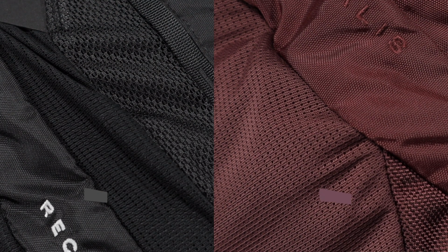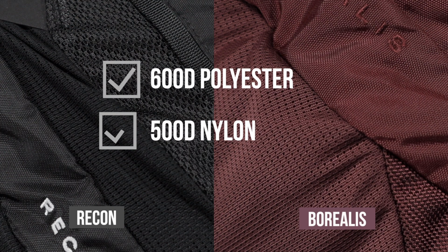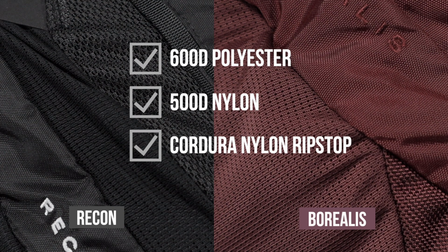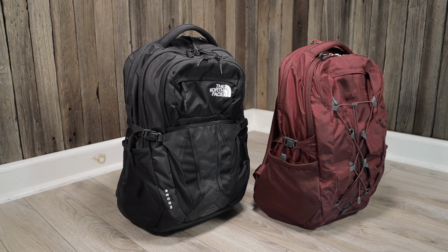When it comes to materials, I found that both backpacks use the exact same fabrics. The fabrics can change depending on what color you choose, but both the Recon and Borealis use 600 denier polyester, 500 denier nylon, Cordura nylon ripstop, and a few other materials. So it's pretty safe to say that both backpacks are the same in quality and construction since they use the exact same materials.